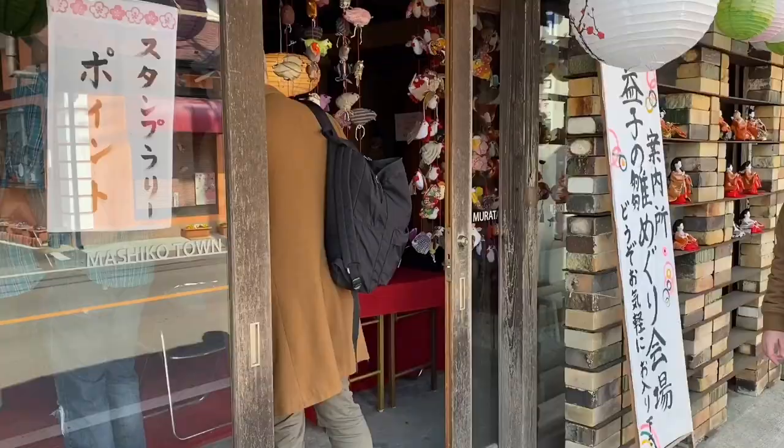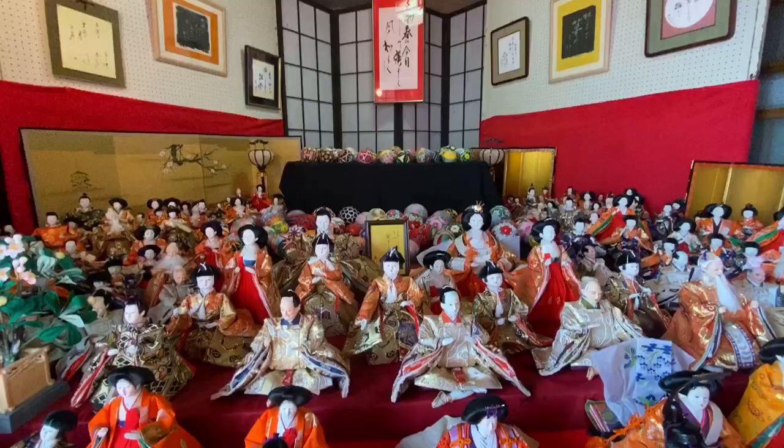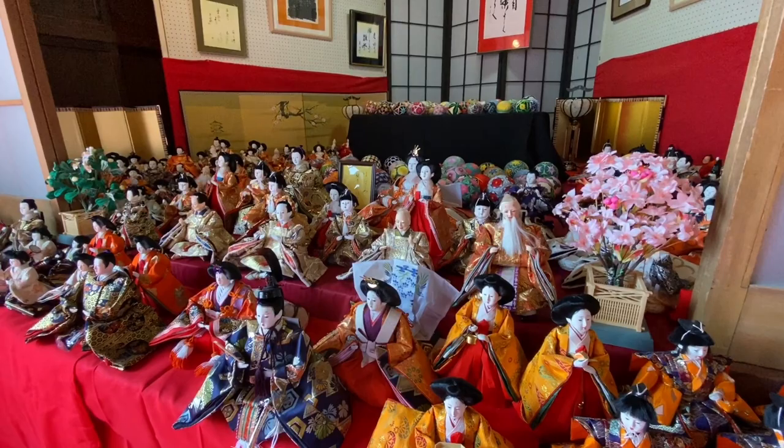Before we end this video, I'd also want to mention visiting the local dolls display for the Hinamatsuri, which is a seasonal festival for young girls every third day of March. The dolls represent a royal wedding from the Heian period, and it's really pretty to see.